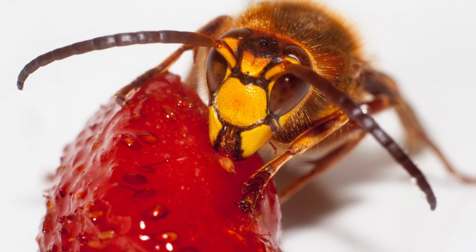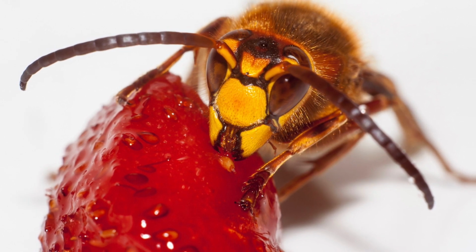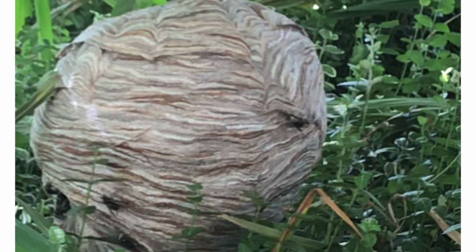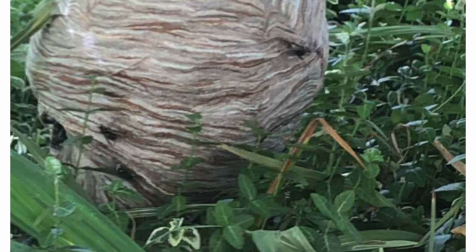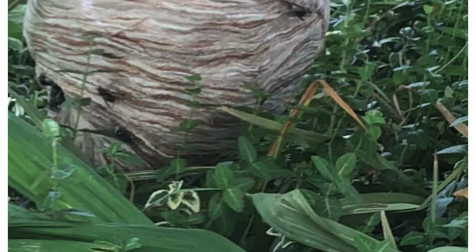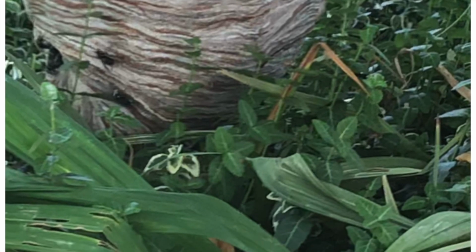We had a hornet's nest over the horses, and they ate so many flies. When they moved out, we were really sad. Our fly population absolutely quadrupled. Wasps are the same. They also eat caterpillars, beetles, and crickets. So how can you get someone to come to your property?